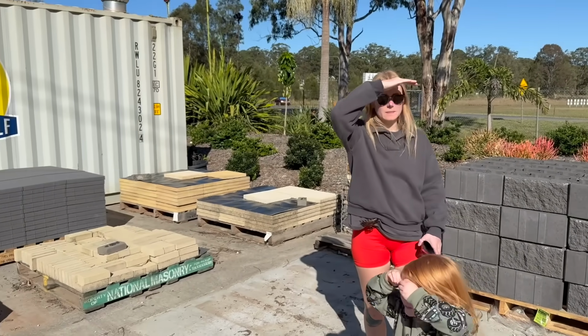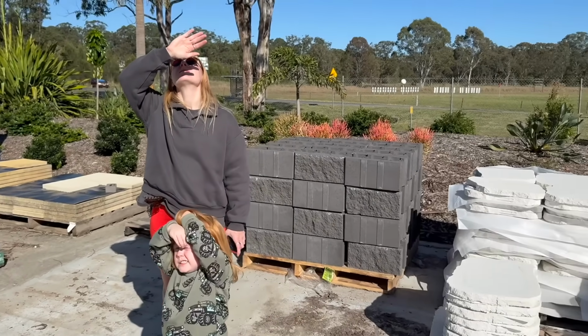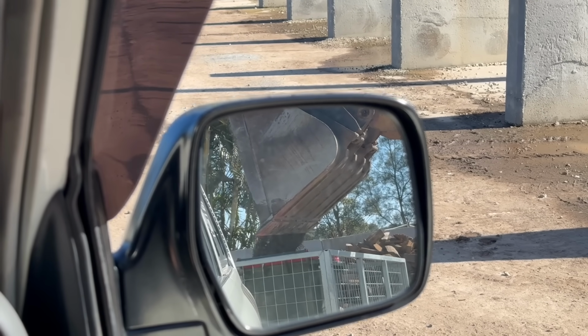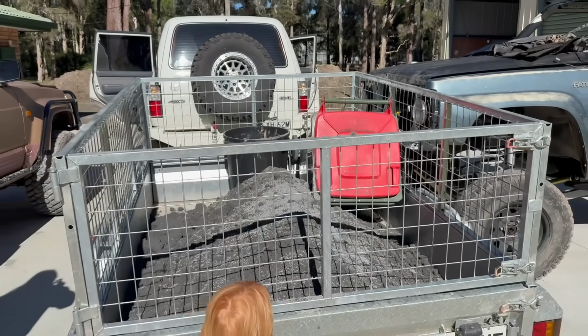Now we're at the garden supply centre and we need to choose our materials to make our path. So we need stepping stones. We're still deciding on pavers, edging and a pebble topping, but we're just going to get the crusher dust and head out there and start prepping it all and then work out a plan as the day goes on. Half a cube of crusher dust, which was somewhere around the $40 mark, maybe 37.